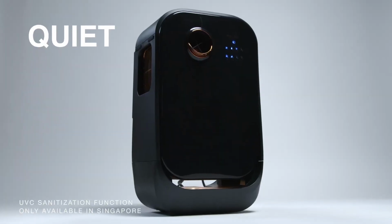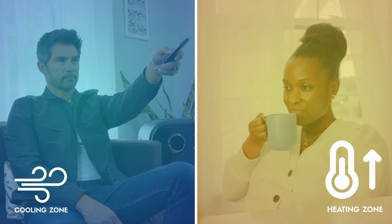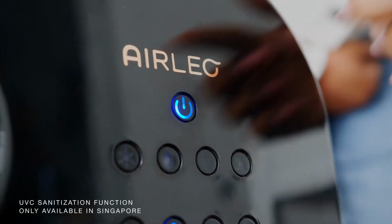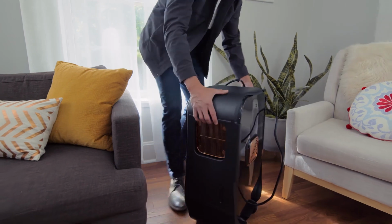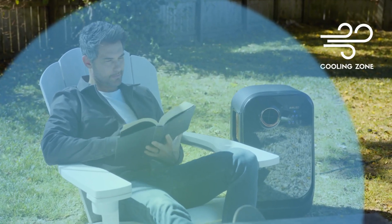And even better, AIRLEO is quiet, whisper quiet. It runs in the background, never disturbing that binge-worthy TV show or important work call. Simply switch on your AIRLEO, choose your fan speed between high or low, and enjoy fresh, comfortable air. Ready to move into another room? No problem. AIRLEO is portable, making it easy to take wherever you go.